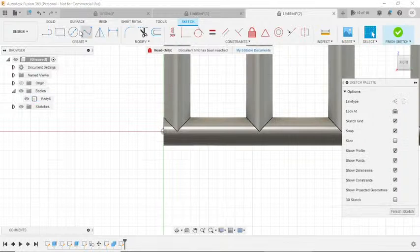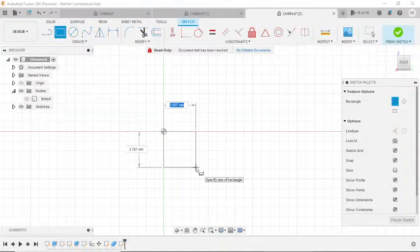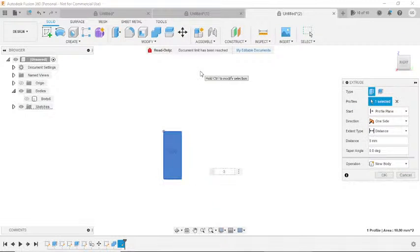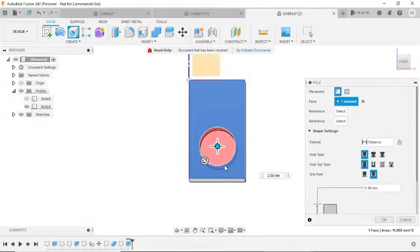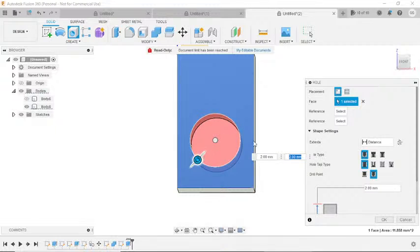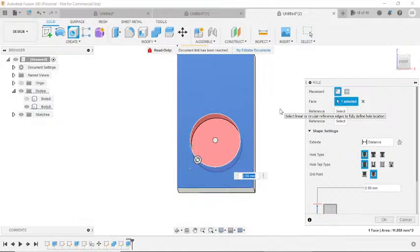Actually, just bring it back in so we've got an idea of where we're starting from. So yeah, that's fine. Hide that. This is going to be 2 by 5 millimeters, and then we're going to extrude that to be 3 millimeters, and then we are going to put a hole in this, probably about 0.5. So put the hole about, that's the origin, that dot, so bring that way. Hole needs to be 2 millimeters by 3 millimeters. 2, that one needs to be 3, and then that will cut.